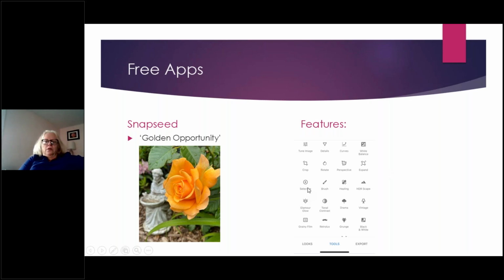Then the selective tool lets certain areas be in focus and other areas not. You've got a bunch of brushes here, and with the brushes you can use it to highlight. That's what I used on the white on white one. It was already light, and I just highlighted the background to white. Here's another healing tool that I mentioned before. Then come their filters: HDR, glamour, tonal, contrast, all these things.